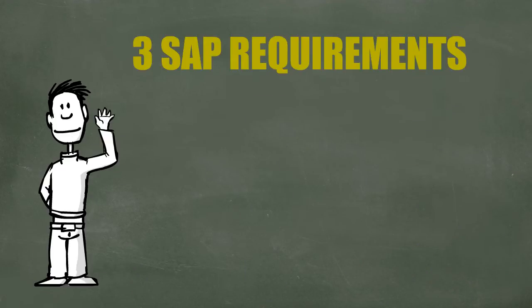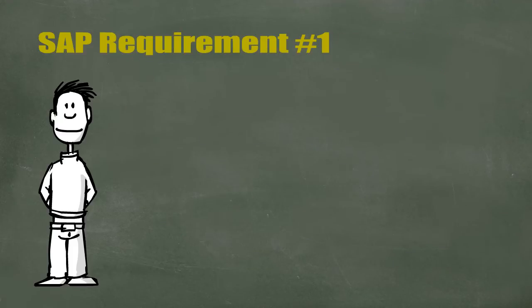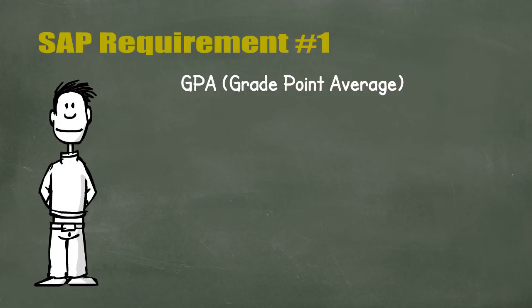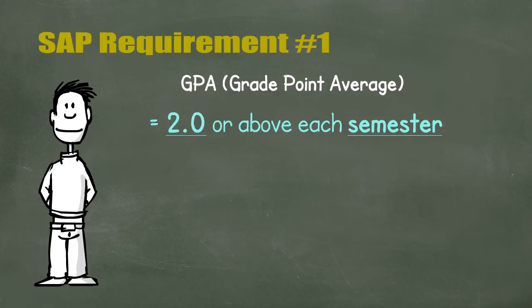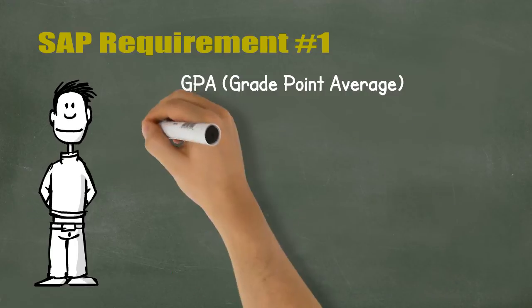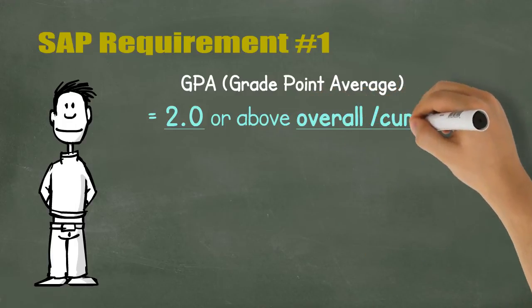In order to stay in good standing, you have to meet all three SAP requirements. The first requirement is related to GPA. Your GPA, or grade point average, must be 2.0 or above each semester to meet SAP. If you're getting A's, B's, or C's in all of your classes, then you're in a safe zone. In addition, your overall GPA must also be 2.0 or above.